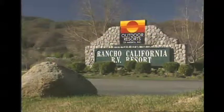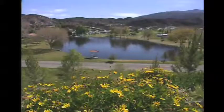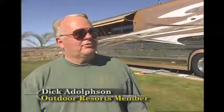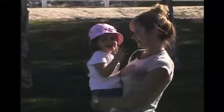After a tour of San Diego, we head an hour north to Temecula and the Rancho California RV Resort, about halfway between San Diego and Los Angeles. All of the 311 fully improved sites enjoy spectacular views of the Palomar Mountains. Many owners personalize their sites with walkways and outdoor patio areas. Well, we've been going to outdoor resort parks for about 7 years now, and we haven't found a place that's better. The park draws active RVers and families from all over the West Coast.